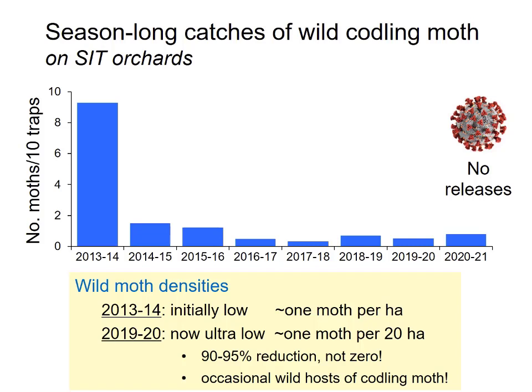In 2020-21, there was no increase in codling moth despite no releases of SIT moths due to New Zealand's lockdowns because of the COVID pandemic.